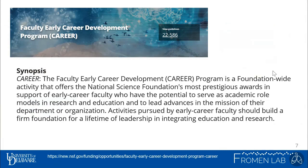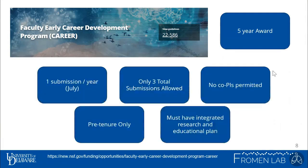And so this is the synopsis. It's supposed to be for early careers. You have to be untenured, and it's somebody who's going to serve as an academic role model in both research and education. And that's a key aspect of it, to have an integrated research and education. These are kind of key highlights for if anybody is interested or thinking about this award. It's 5 years, which is great, and having those big duration awards is really helpful for continuity.